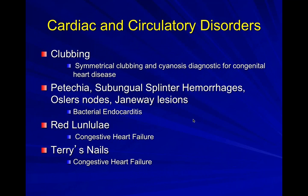So we're going to try to now group some nail conditions based on the organ system that it may be related to. The first group is cardiac and circulatory disorders. Clubbing, we talked about, can be seen, but by far pulmonary changes are the most important thing for clubbing. If you see petechiae, subungual splinter hemorrhages, Osler's nodes, or Janeway lesions, you have to look for bacterial endocarditis. If you see red lunula, instead of it being white, you can think of congestive heart failure. And Terry's nails we talked about, which are the ones that are white until the distal 1 to 2 millimeters, also think about congestive heart failure.